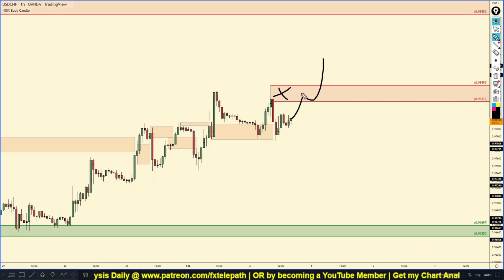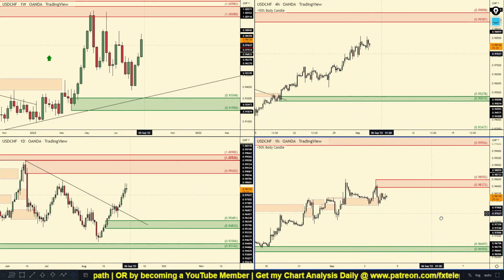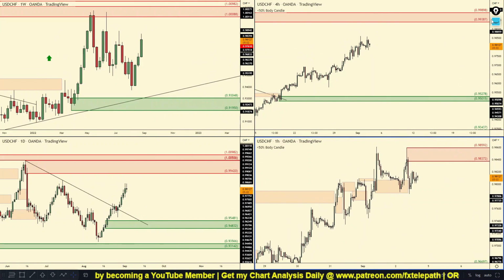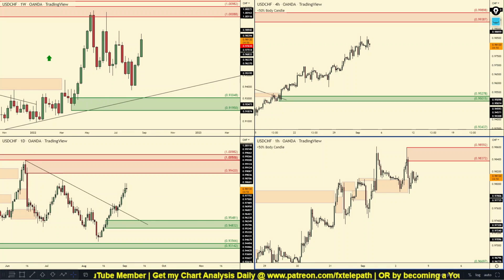And let's say price does that, leaving us with 1-hour demand. You could look for confirmation coming off of that demand zone as well. So there's a few options here on the USD Swiss. I would prefer to see a daily uptrend first, but longs are fine because we have that overall weekly uptrend.